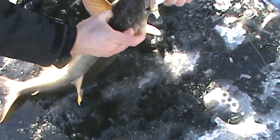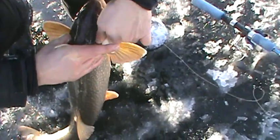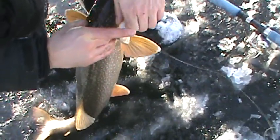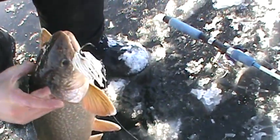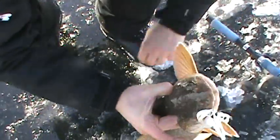Should be able to get him out. Hopefully he's not bleeding too bad. The big one's out, anyways. Don't leave those down the hole.